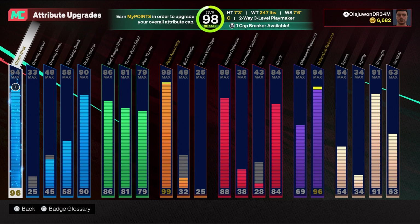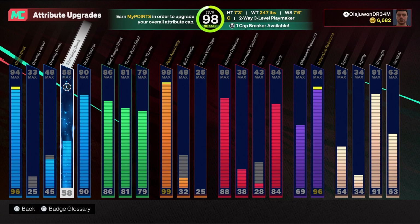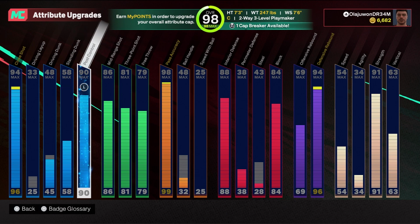And of course, Sabonis was a great finisher around the rim, and he also had a hook shot, so you can incorporate that Joel Embiid post hook into this. And we weren't able to get much driving layup, driving dunk, or standing dunk. Of course, Arvydas is 7'3", so he could dunk the ball. If you're open underneath the net, you can still get standing dunk animations. But again, for everything else that I wanted, like the post control, the shooting, the passing, rebounding, interior defense, and everything, I had to sacrifice a little bit of that offense.